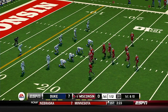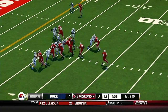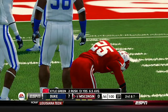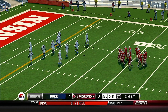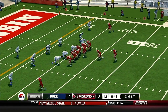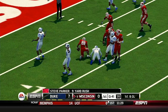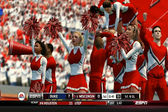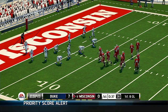From the 19-yard line, it's first down. He fights forward to about the 16. That's good for a gain of 3 yards. That'll make it second and 7. Here we go. Tight right. Mike 19. Run. And they make the stop at the 7. It's first down, and they'll be looking for 6 points here.